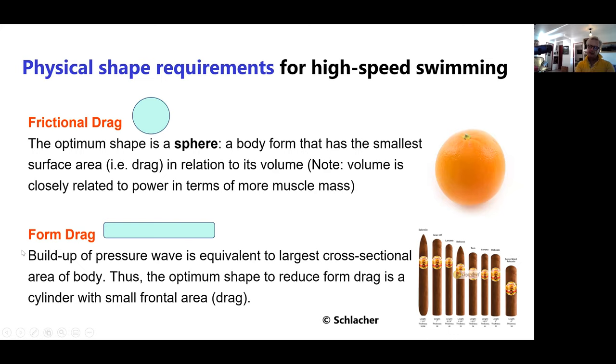Now that's not terribly good, because very few fish are actually blobs. You could say, well, if I push an orange through the water, ooh, I got an egg here, never mind, I could get an orange. It actually has a lot more drag than other bodies, because there's a lot of form drag. That's what we call it.